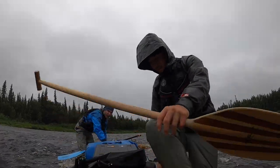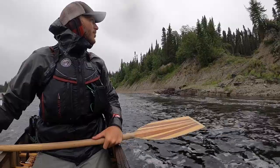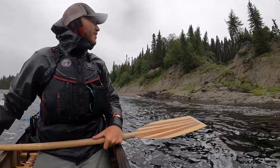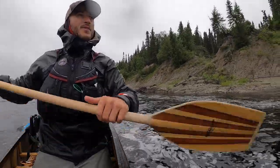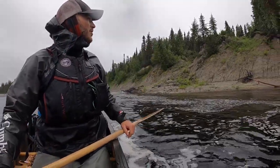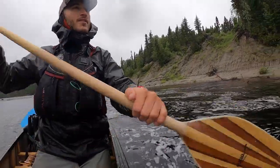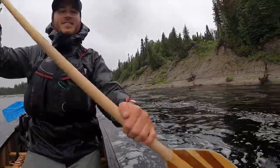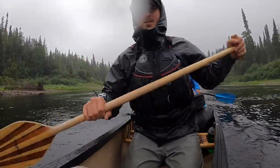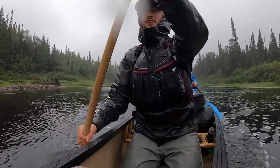I'm gonna get in. Yeah, all the trees are down. That's pretty crazy. I bet in high water, this is just getting smoked. Yeah. Not today. The rain just had to be coming directly into our face.